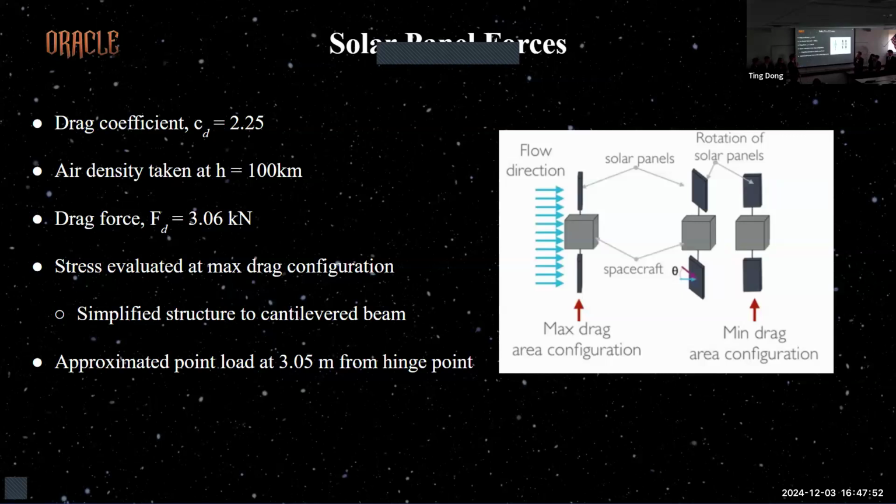So we don't imagine that we'd be going as low as 100 kilometers. We really shouldn't be going much lower than 150. But when designing the structure, we identified this as a critical point of failure to where if even one of these solar panels broke off, it would sincerely hamper our science mission by losing all of that power production.